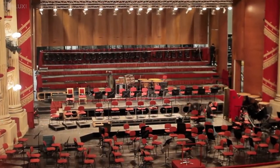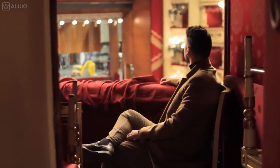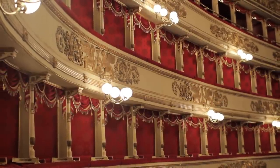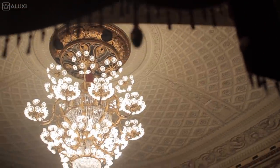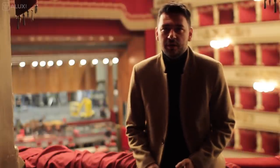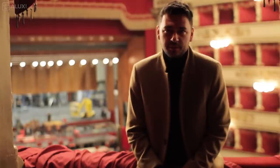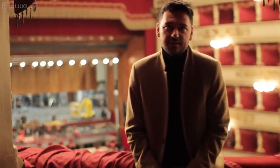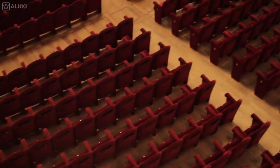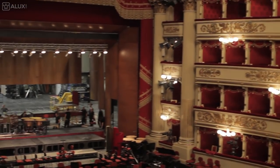A trip to Milan is never complete without visiting one of the most famous opera houses in the world, La Scala. I'm currently in the Scala Opera House, a must-see when in Milan. The acoustics of this place are incredible, and it definitely deserves a visit. The place was bombed to ruins in the Second World War, but only 3 years later, it was rebuilt.